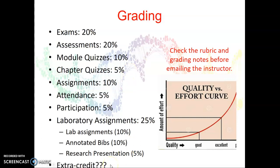Another question you get is about extra credit. So extra credit usually comes in the form of Kahoot and other games that we do, other activities, maybe some pop quizzes, but I do not give extra credit assignments, okay? So if you do all these for-credit things and do them correctly, you should not need any extra credit.